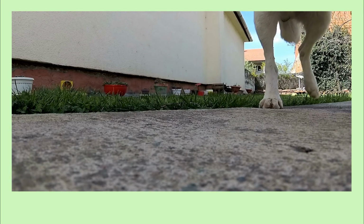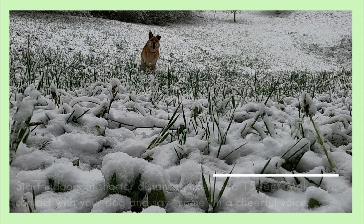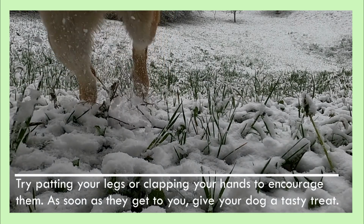Come. Start indoors at shorter distances, like 10 to 15 feet. Make eye contact with your dog and say come in a cheerful voice. Try patting your legs or clapping your hands to encourage them. As soon as they get to you, give your dog a tasty treat.